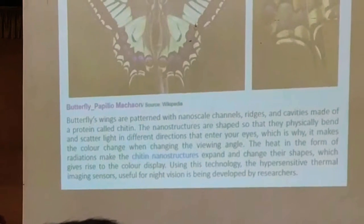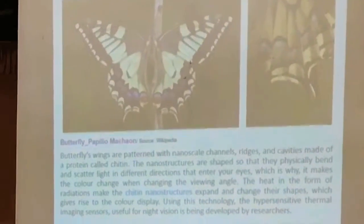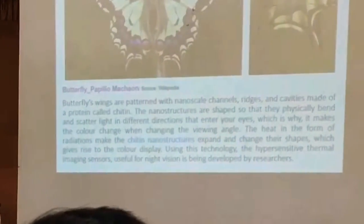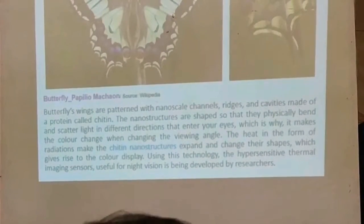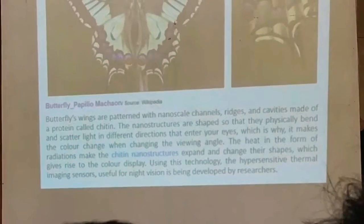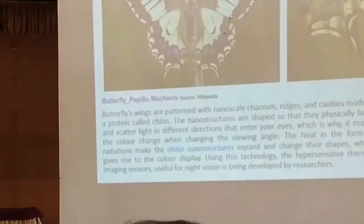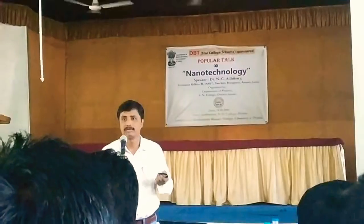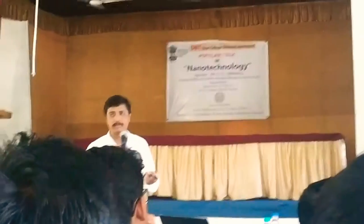And this cycling nanostructure is again heat sensitive. If the temperature is higher, it can reflect or scatter different kinds of wavelengths. So you can see different light or different color during temperature variation of the wings of a butterfly. These are all nanostructures which researchers nowadays are using for different types of equipment or devices for our human development.